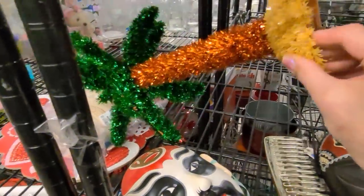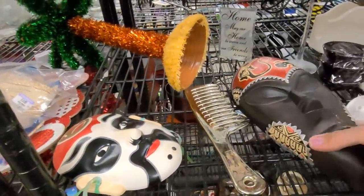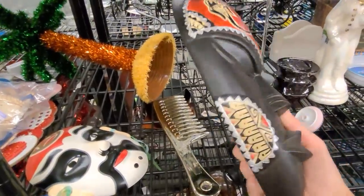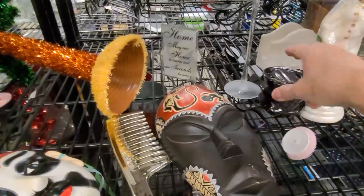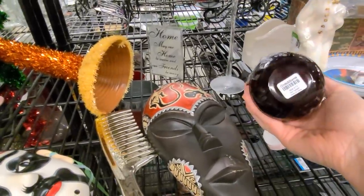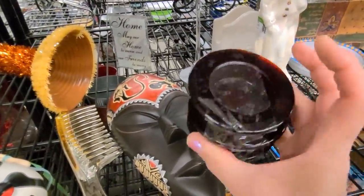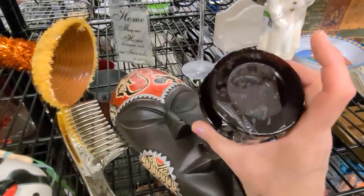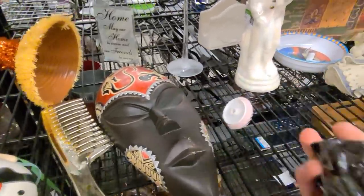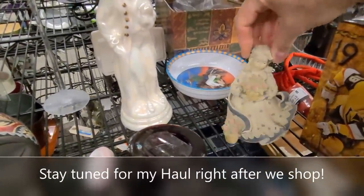Here's a tinsel party decoration palm tree. A painted resin mask made in China. They want $13. Now these look like they are Crate and Barrel red tea light holders. Remember in my last video, we found that Japanese dragonware cup with a secret. Well, these have a secret as well. I will reveal all once again in the hall.